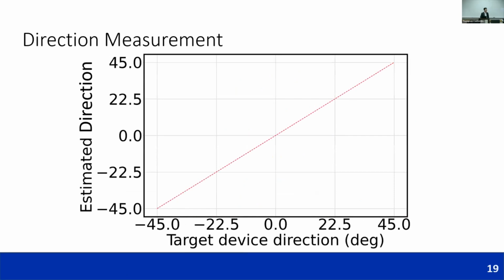Now, let me show you our preliminary result on direction finding. In this plot, the x-axis is the target device direction, basically the ground truth. The y-axis is the estimated direction. This red line indicates where our estimation matches the ground truth. And these blue dots are our measurement results, and they match pretty well.